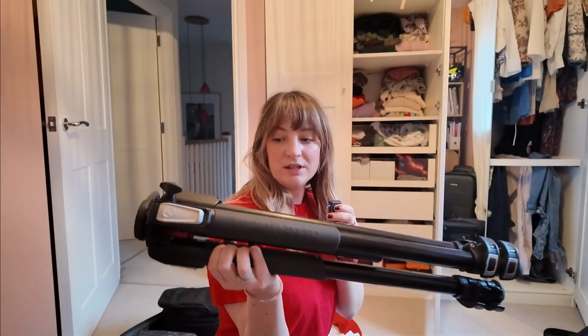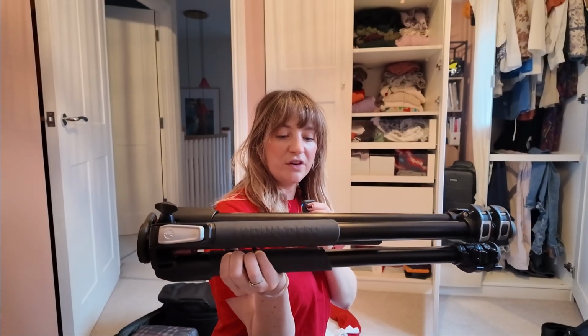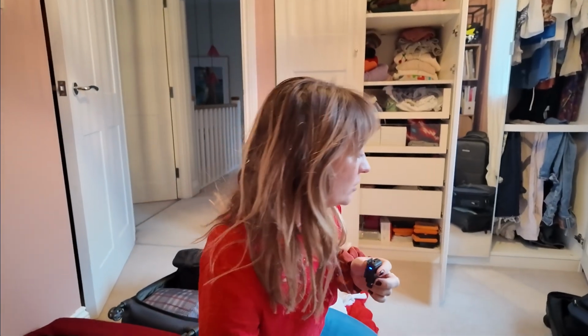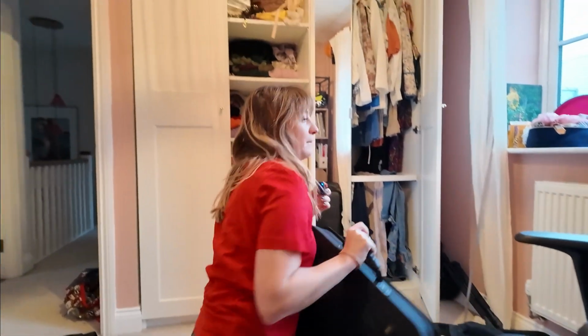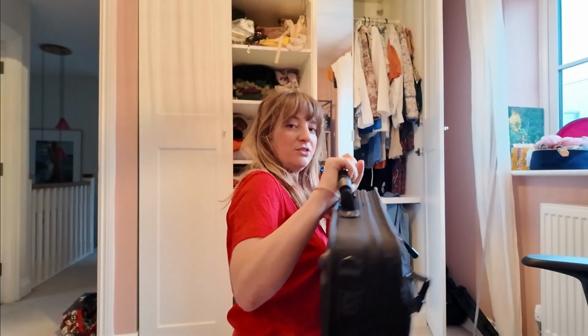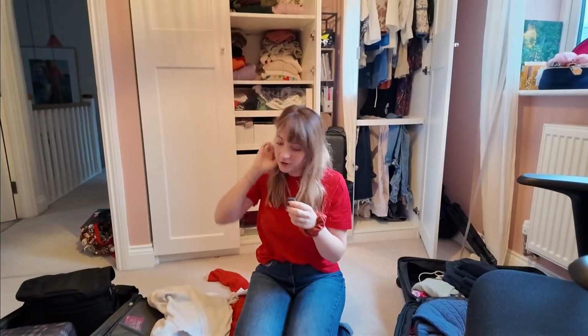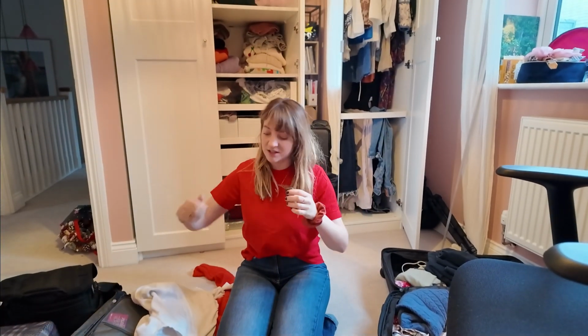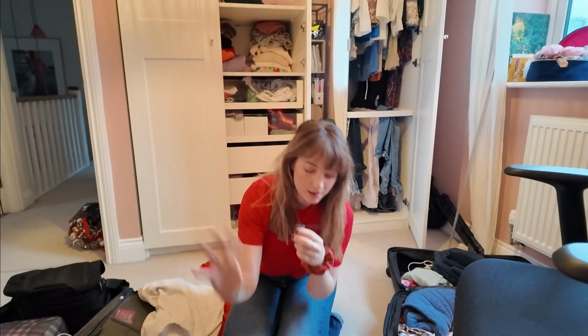Tripod. This tripod is the Manfrotto 055, and I don't actually use it for my cameras, I use it for my tether station, which is this big heavy thing, and it looks like a big suitcase, but it's actually a laptop case, and it can screw onto the tripod really easily, and it's how I have my laptop on a stand so we can tether to it wherever we go, and it's essential.